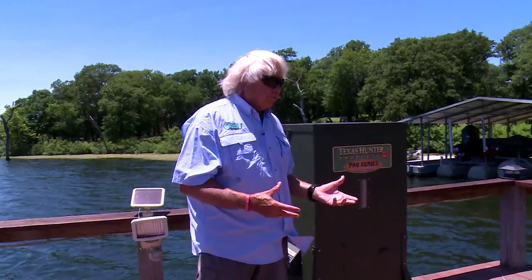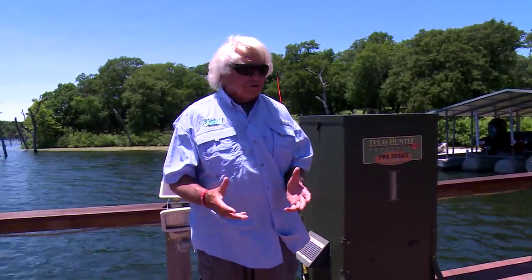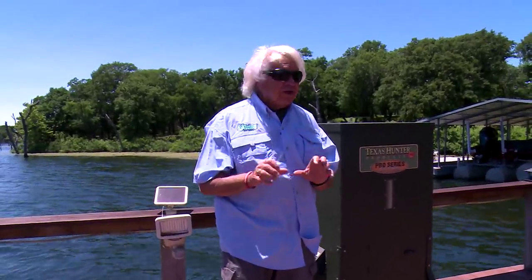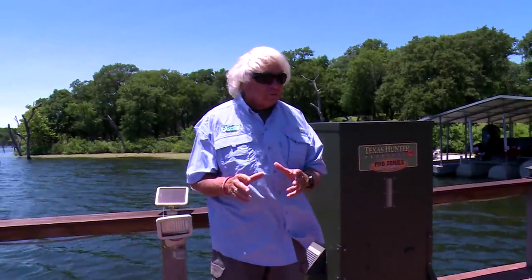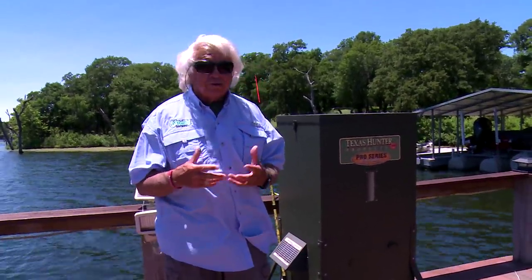Now, I've got this set out on a pier, but you can have it sitting in your yard. If you don't have a dock or a pier, you can actually set it in your yard, because today's fish feeders are just really very good, and they throw the bait out. I'll set this off here a little bit and show you how that works. But the big deal is you improve the fishery. You improve the quality of the bluegill, basically.